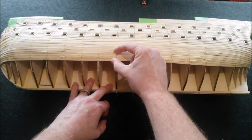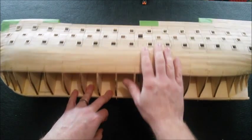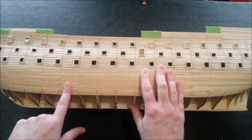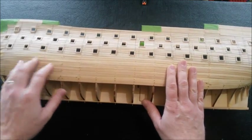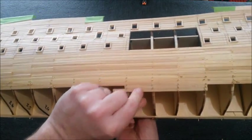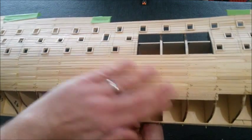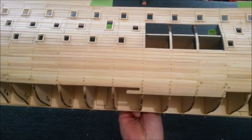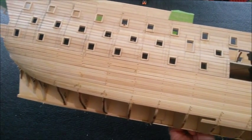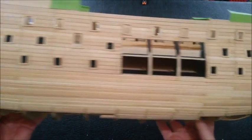So these rows of planks have basically taken me a month, but you can see where I kind of stopped and continued. So obviously we've done both the port and starboard sides. These are just temporary planks because I'm going to start doing the next rows. But it's looking really smart. I'm really pleased with the way this is going.